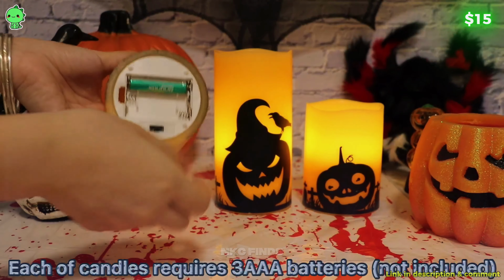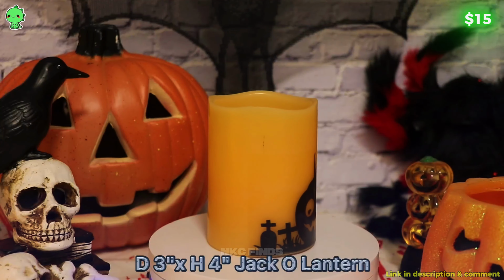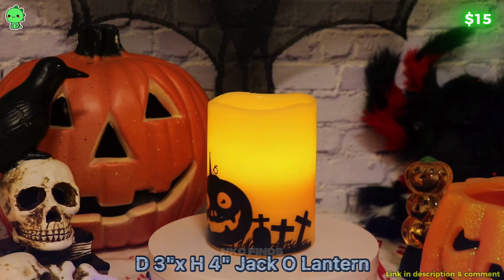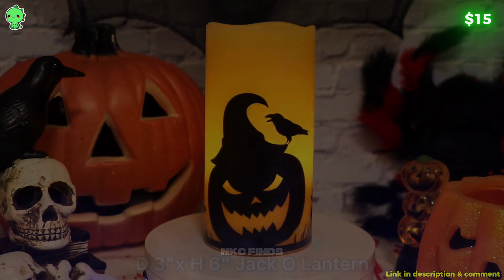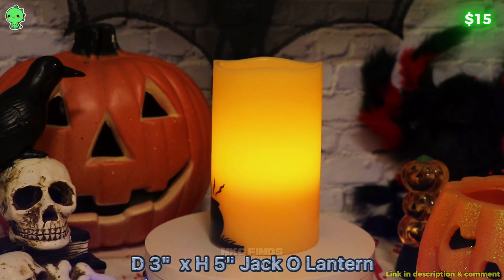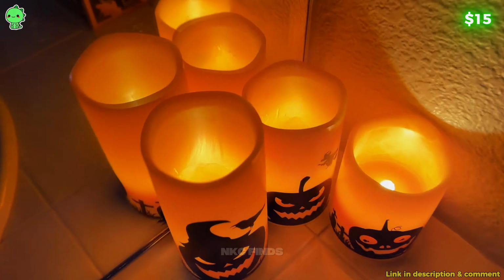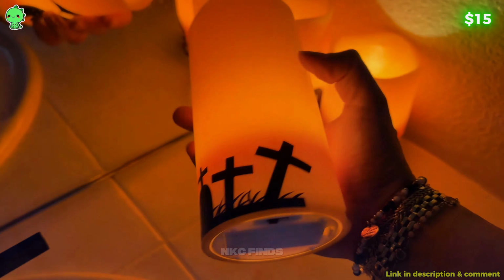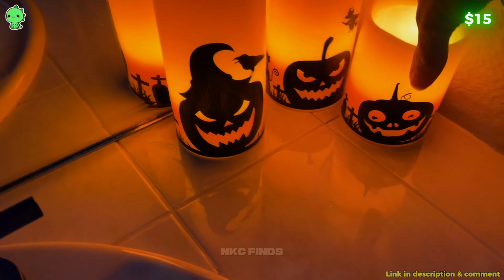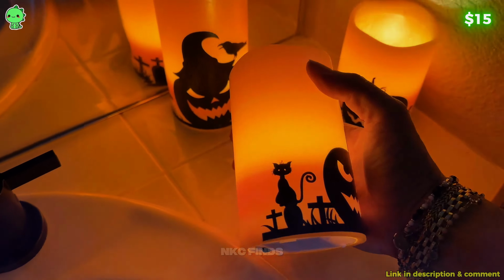Halloween Flameless Candles. Amazon Halloween decor you need right now. These are flying off the shelves. This Halloween Flameless Candle set comes with 3 real wax candles in orange, each with spooky black pumpkin decals perfect for that festive vibe. Sick of boring plain candles, messy wax, or worrying about fire hazards? These flicker just like the real thing, totally safe for kids and pets, and even have a 6-hour timer, so you just set it and forget it. Place them on your fireplace, table, or porch. They instantly level up the Halloween mood.